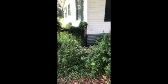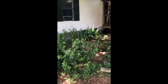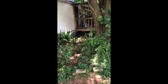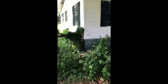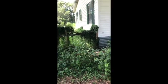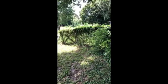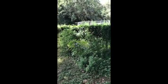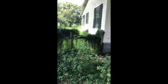So help us figure out what to do with these areas on either side of our deck, being Florida friendly and just looking beautiful, and help us get rid of this vine or keep it under control somehow. It's just taking over this fence. The gate is unusable. I have pulled it down several times and I thought I dug it all up, but here it is back again.